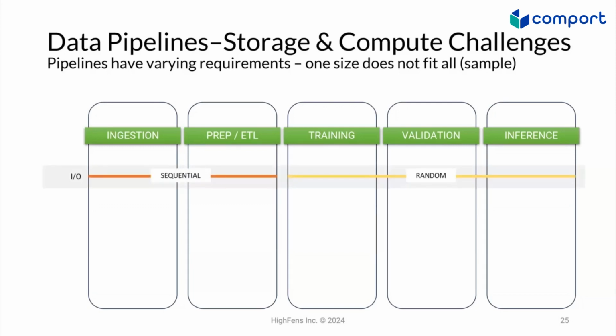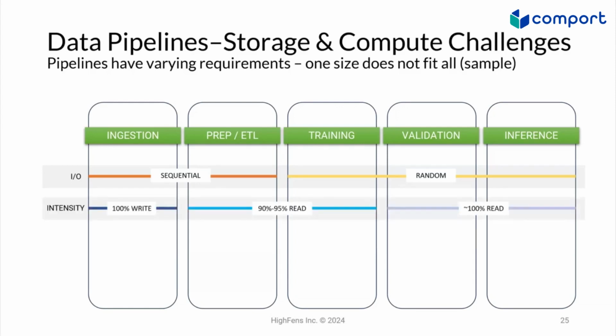So what are the IO profiles in that case? For the first two, you're really talking about sequential data, right? It's sequential data processing, while in the training, it's very random. And so that gets us to the next point: ingestion, as you can suspect, is sequential and 100% write, right? So you're absorbing the data from an outside source. And then as far as the preparation and the training goes, you take that data and you read that data over and over and over, with a little bit of writing, but mostly all reading. And then in validation and inference, that's even closer to 100% read, right? So you're really trying to focus there on using the models as opposed to trying to change the models.